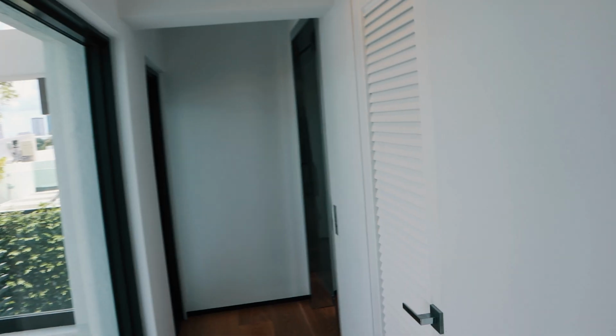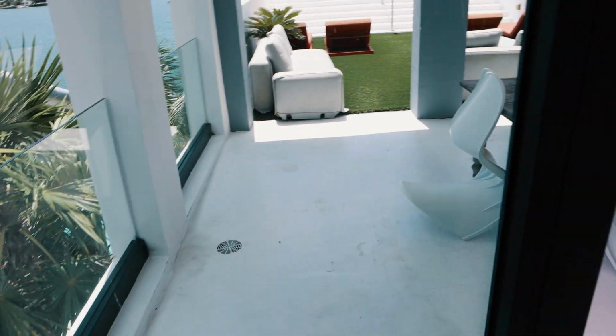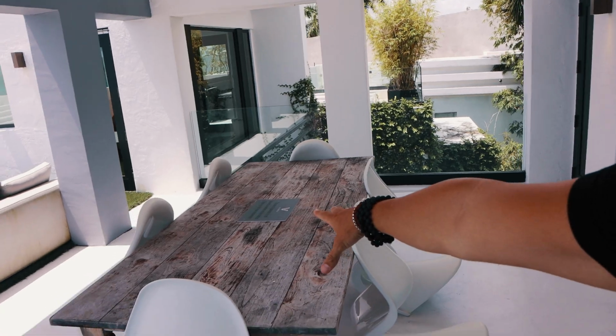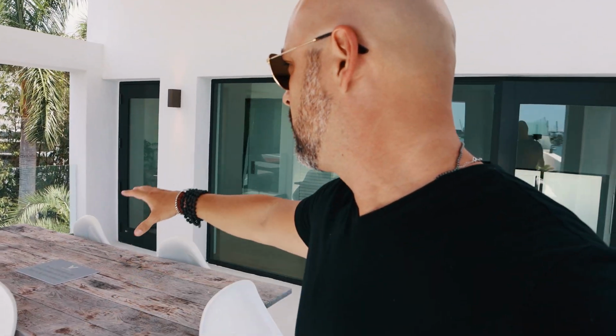So the elevator comes up to here. So the elevator brings you from the garage up to the rooftop. So that's very nice. You don't have to take the stairs to come here. In this area, super cool. You have a dining table here, super nice. I have my suggestions for this area. If you are interested, if you are not, you're going to listen anyway because I'm going to tell you.